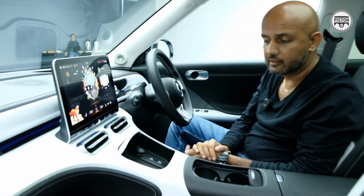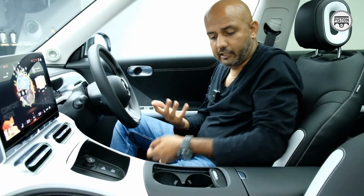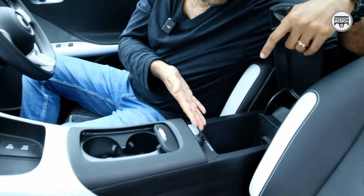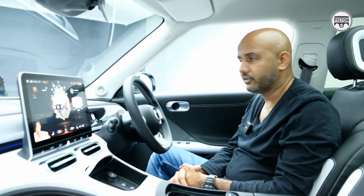You get a key wireless charger, Type-C connectivity, wireless Apple CarPlay and Android Auto. You get a cooler box over here. So quite a lot of unique touches on the interior of the Smart #1.